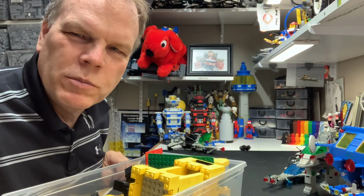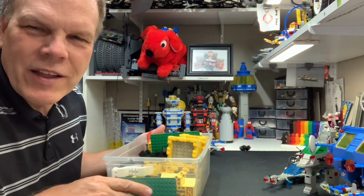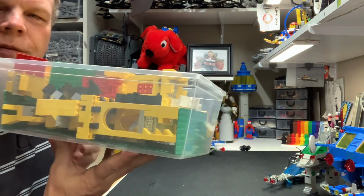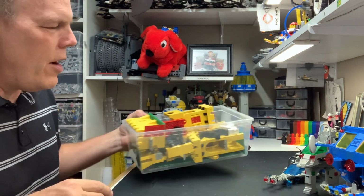A really quick addendum. Yellow Castle. No minifigs, but Yellow Castle. Yeah, you can't put the lid on it, but whatever. The whole thing is in here, all the parts and pieces except for the minifigs.